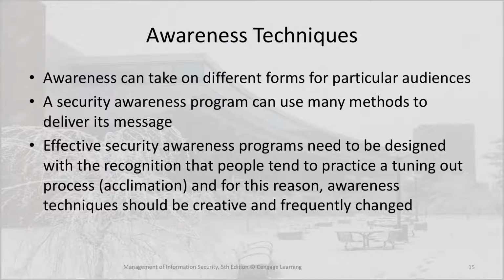Awareness can take on different forms for particular audiences. A security awareness program can use many methods to deliver its message. Effective security awareness programs need to be designed with the recognition that people tend to practice a tuning out process. This is called acclimation. And for this reason, awareness techniques should be creative and frequently changed.